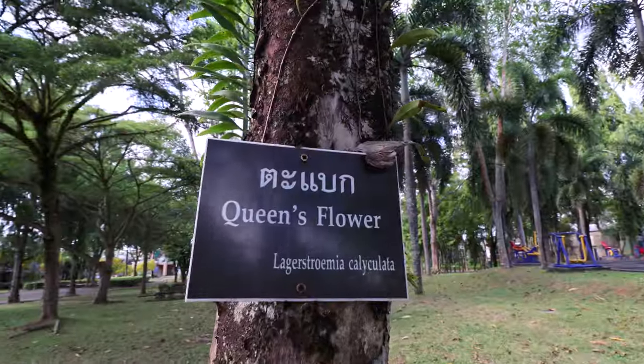I thought it'd be interesting to stop off and have a quick look, because we did see a rubber plantation in Nan in that video. But yeah, I can't find it. All of the trees are named, but I can't find the damn rubber tree. So if you are in the area and you want to see that little piece of history, hopefully you have better luck than me.